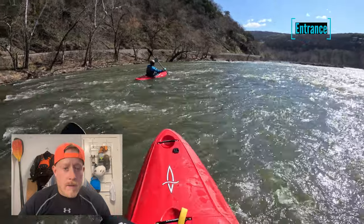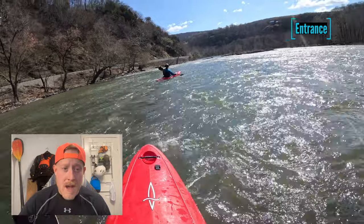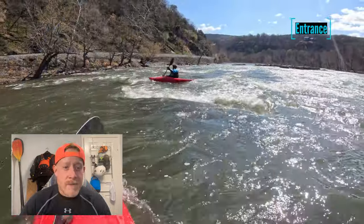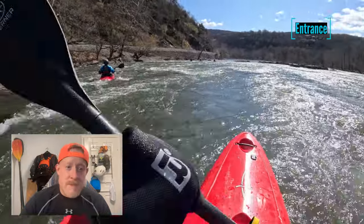The first rapid here is called Entrance, and at this level, there's barely enough water to get by. I'm a little nervous scraping down here just because obviously you catch an edge somehow in such little water, and maybe you're in for a bad time.